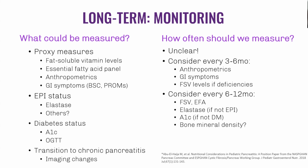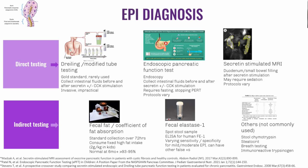At least every 12 months, but perhaps sometimes on the order of every 6 months, follow-up vitamin and fatty acid levels should be obtained. If they do not yet have EPI, a repeat elastase or other measures of pancreatic function should be obtained. They should also be screened for the development of diabetes with referral to endocrinology as appropriate for follow-up testing. We can also consider assessment of bone mineral density.